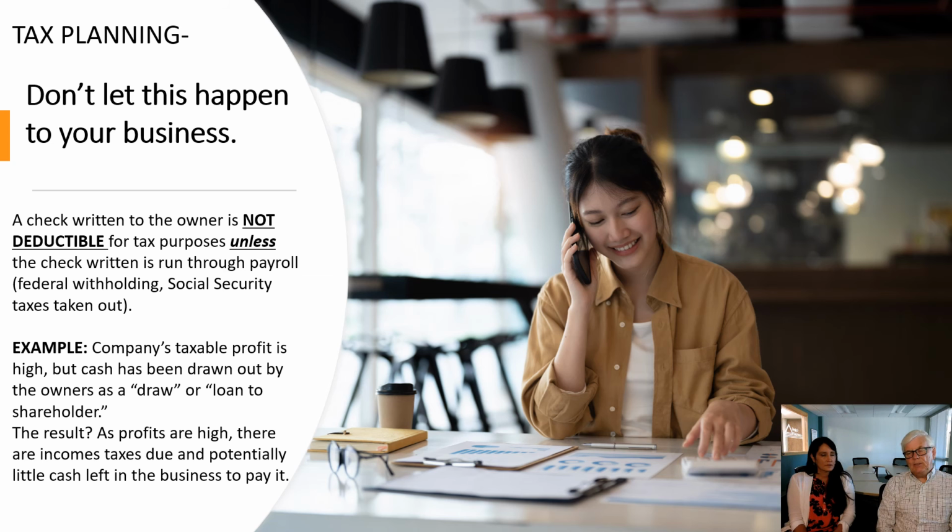Unfortunately, a lot of businesses now are LLCs or sub-S corporations, and the owner oftentimes will take a small paycheck. They don't distinguish between a paycheck, which is a W-2, like a regular employee, or just a draw when they write themselves a check for personal use. So a check written to the owner is not deductible for tax purposes, unless it is run through the payroll or is subject to federal withholding, Social Security, and the taxes are taken out.